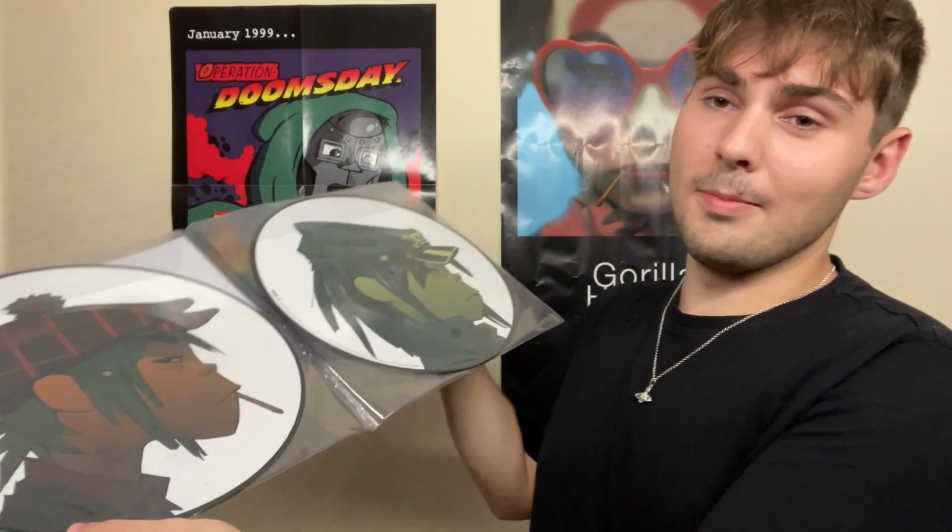I've actually seen people buy 2 of these records just so they can have each character facing out. People frame their records and have them on display. Personally, I don't frame my records because I have self-respect, but for those that do, they'll look nice on the wall, I guess.